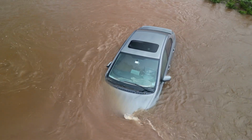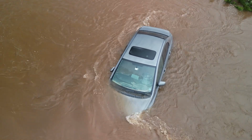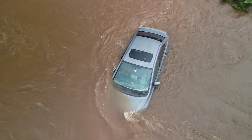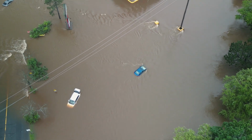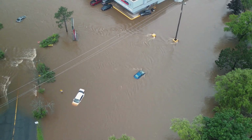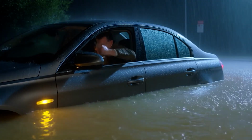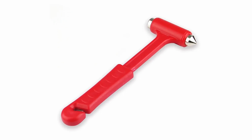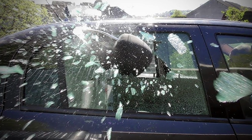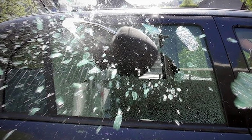Many flood-related deaths happen in vehicles. Just 12 inches of water can float a car and 24 inches can wash it away. Never attempt to drive through flood waters, says Merson. If your car becomes trapped, unbuckle your seatbelt, open or break the window and climb to the roof. Always keep a seatbelt cutter and window breaker in your car. If water fills the vehicle, use the metal prongs of your headrest to smash the glass.